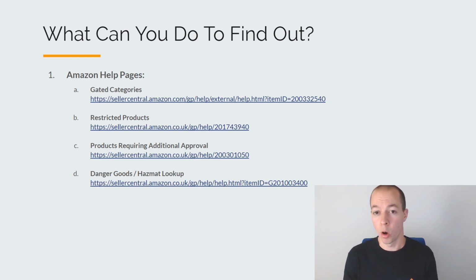Maybe it's a product that requires additional approval, in which case find out what sort of things Amazon might need. Then finally, is it potentially going to be classed as dangerous goods or hazmat goods, where Amazon are definitely going to require more documentation to actually sell that product.